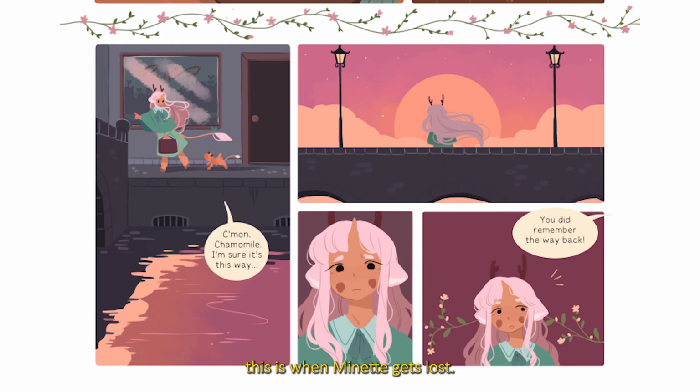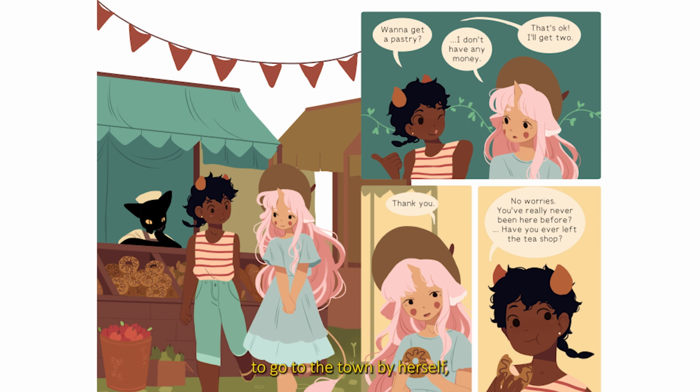Another example of this is when Minette gets lost. Minette reveals to Greta that she is scared to go to the town by herself because she worries she will not be able to remember her way home.